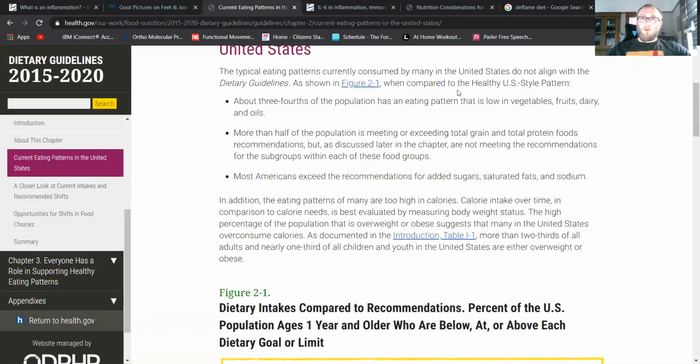So, three quarters of us are eating poorly. More than half of us exceed the grains and protein overall recommendations. Oh, I should have read the next sentence. They're not meeting the subgroups within those food groups. So, all right, my point is proven, validated.